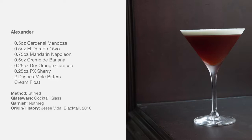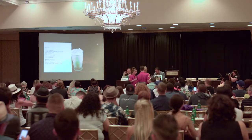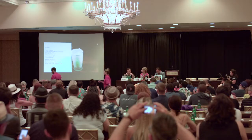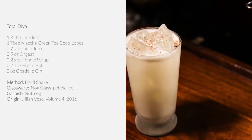And then this drink's called a Total Diva, which is befitting. So this is essentially our riff on a pina colada. We've got a bit of kefir in there for brightness. You've got matcha green tea infused Coco Lopez. The reason for that is if you were to use a teaspoon or half a teaspoon of matcha in a cocktail, it tends to get quite gritty. So we've infused it in the Coco Lopez, and then we've got lime, orgeat, which is an almond liqueur, fennel syrup, half and half, and Citadel gin.